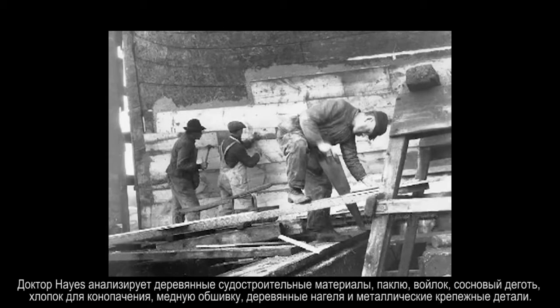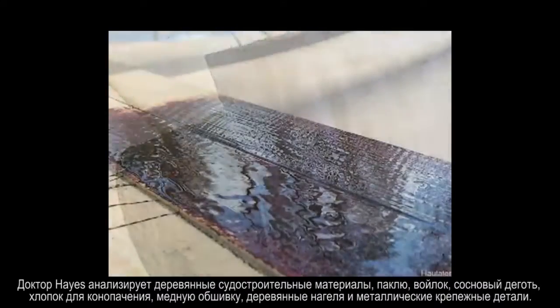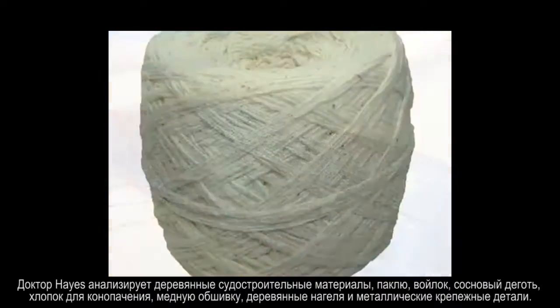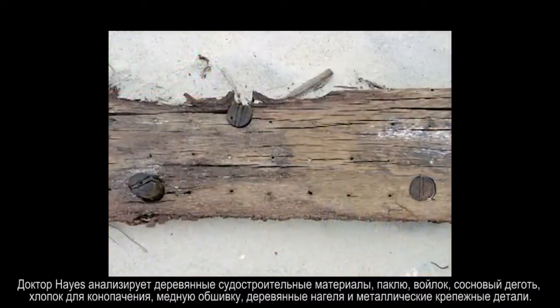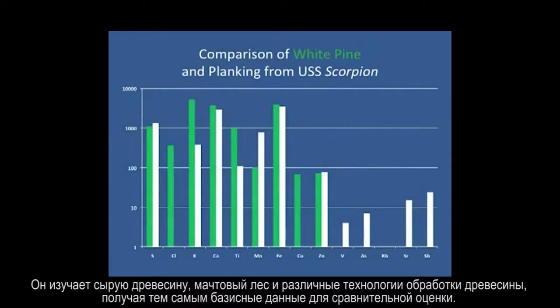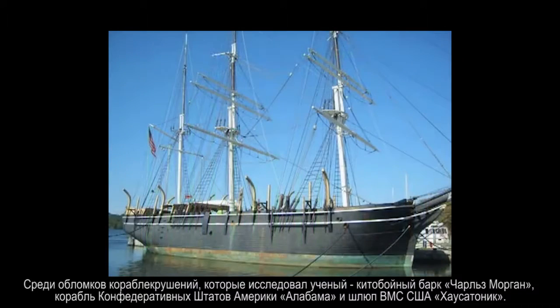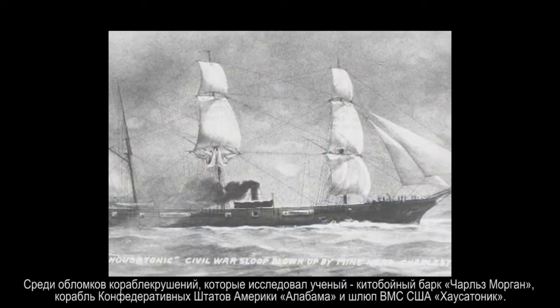Dr. Hayes analyzes wooden shipbuilding materials including oakum, Irish felt, pine tar, caulking cotton, copper sheathing, tree nails, and metal fasteners. He studies raw lumber, ship timbers, and various wood treatments for comparative baseline data. Shipwrecks he studied include the Charles W. Morgan, the CSS Alabama, and the USS Housatonic.